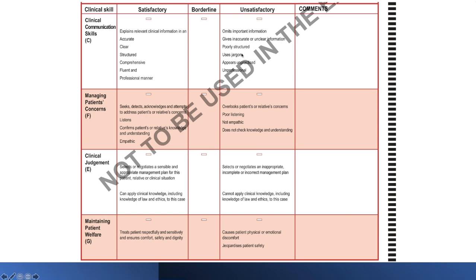You see, this is not even an S, this is like a singular term. So once you use one jargon, you can get unsatisfactory already. Okay, so that's why it's very important to know about how they're going to mark us in terms of the exam scheme, so that you can get the maximum mark. Okay, but I will give you borderline if I'm the one that marks.